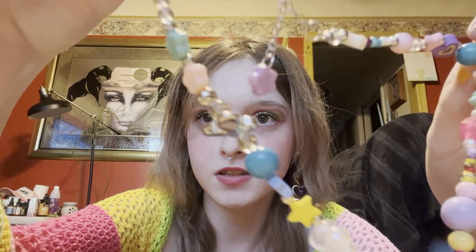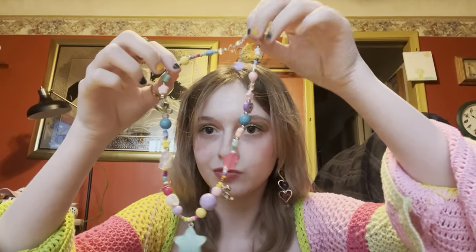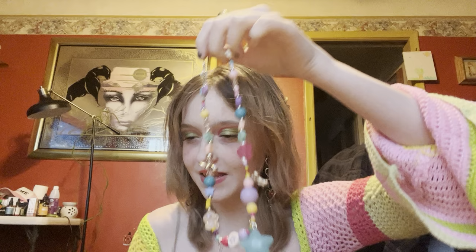See that? See the details? So, yeah, I got this necklace at Two Moon. I think it's really pretty. I want to put this.